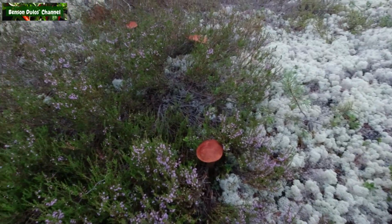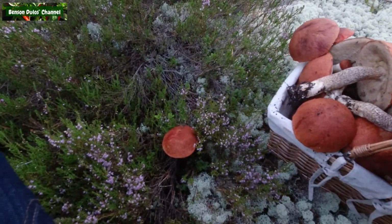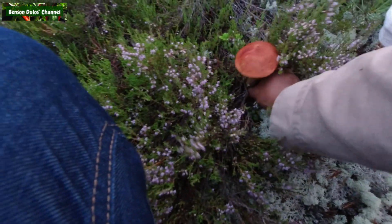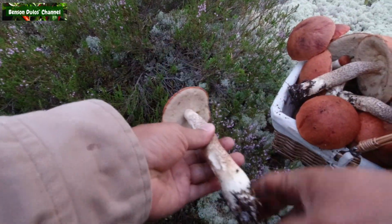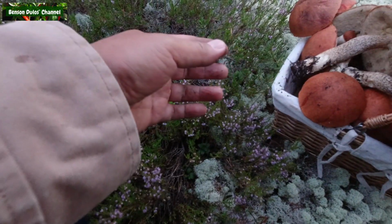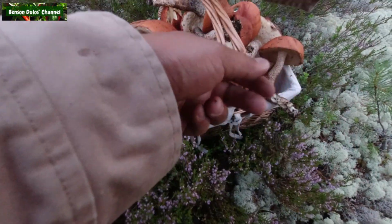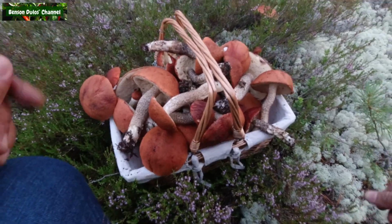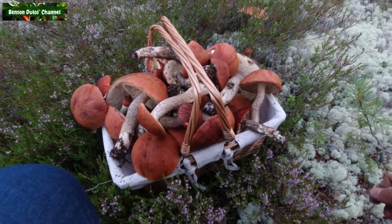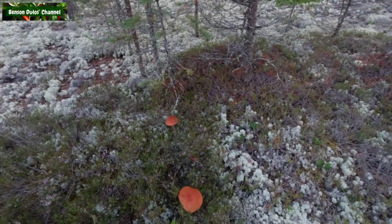Wow, it's never ending. So beautiful. This is so nice. Okay. Oh, this is so clean. White. Okay. Our basket is overloaded. I think it's more than 5 kilos already. There are four mushrooms here.